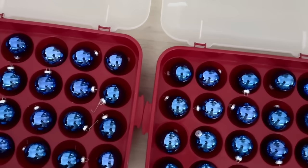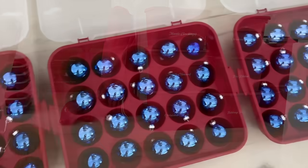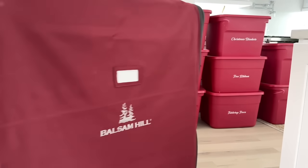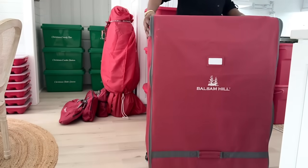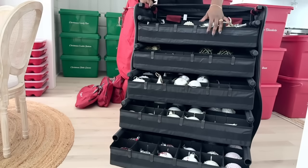Now, for my inexpensive breakables that are like my fillers, these right here, I keep in these organizers because they really just help me, again, categorize, but keeps them protected.